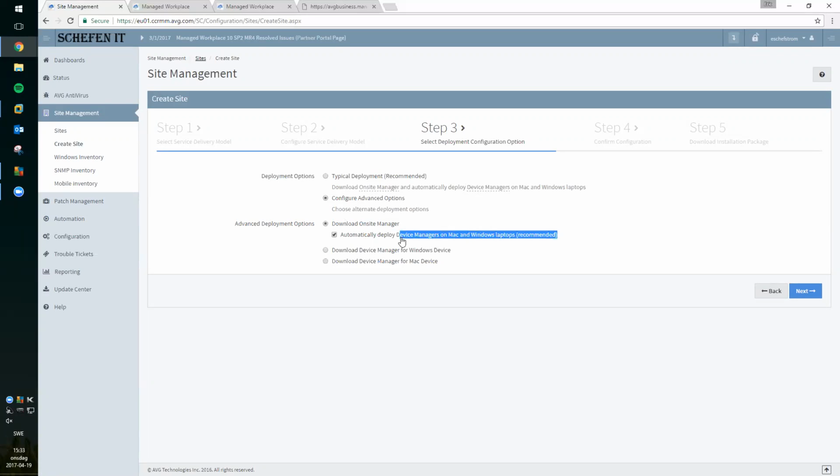Apart from that, we have something called Device Manager. And Device Manager is an agent that you can install on roaming devices that leave the network. So if you don't have any devices that leave the network, you're completely fine only using the Onsite Manager. And with the Onsite Manager, you don't have to have any other agents installed on the machines. So you could be agentless on the customer.